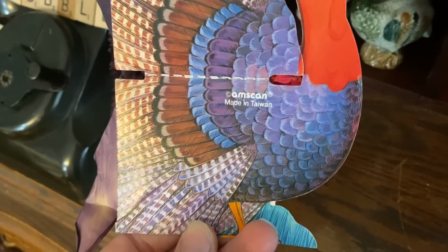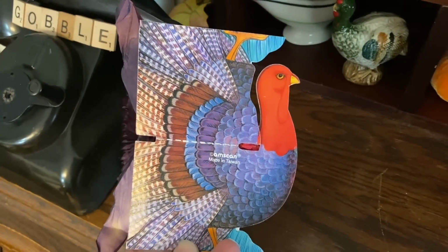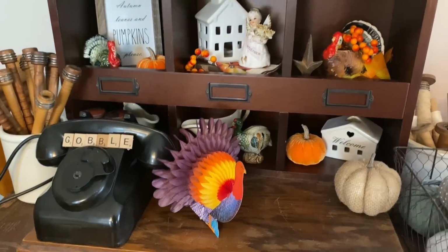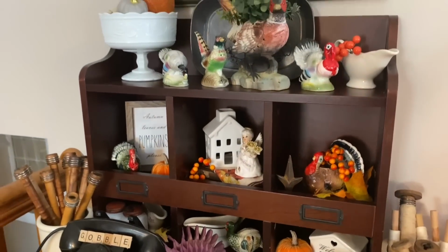And I will show you in a second his mark. There it is. It says Amscan, made in Taiwan. So he has a little age to him, maybe from the 80s, 70s. I don't really know. But I think he looks adorable here as an accent to my other turkeys and my pheasants there on top.